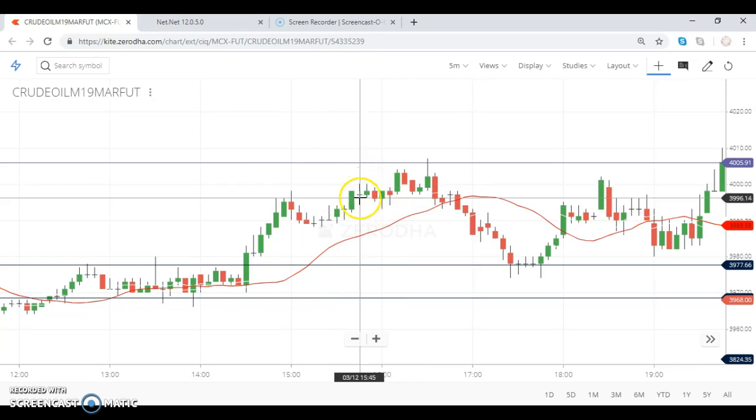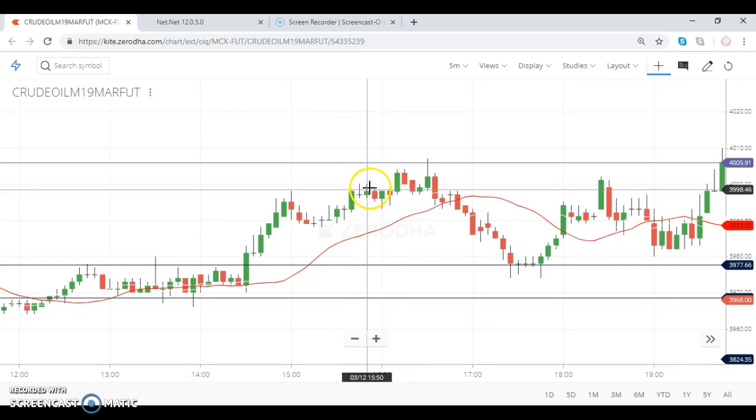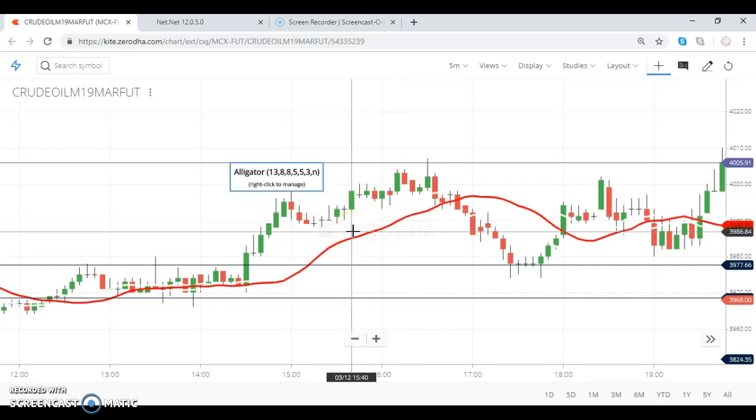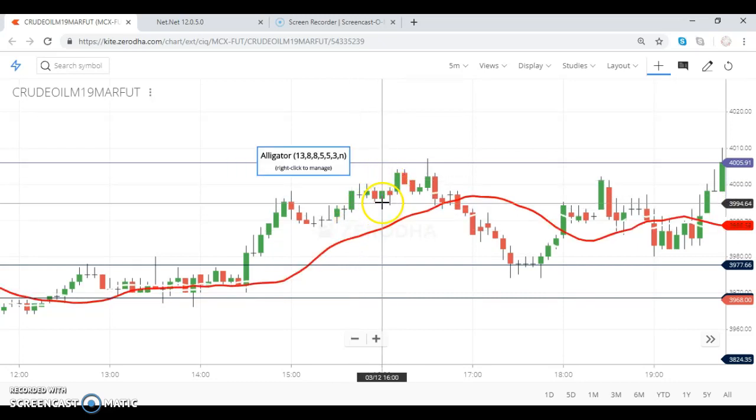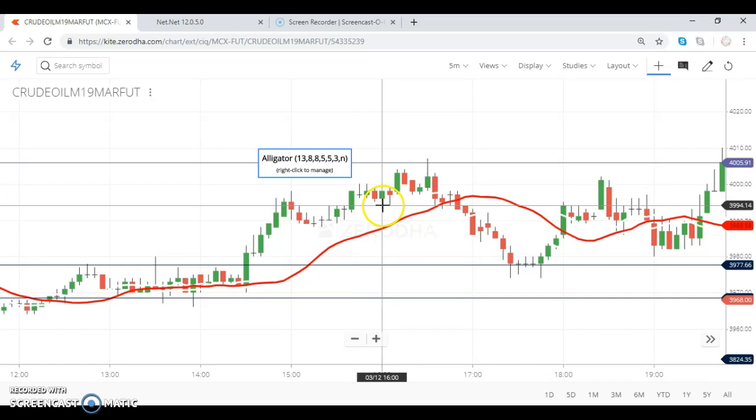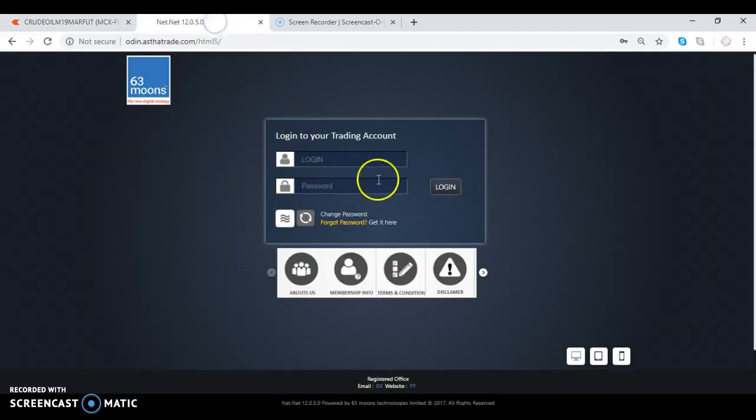As you can see, this is in a straight line, or if you draw a range of this candle and this candle, you can see it's in some kind of straight line. So I bought crude somewhere here, exactly at 3992 was my order. I think it's somewhere here. I'll show you that in the trade which I took, so that people won't say that I have also started doing forgery videos, which is not the case.